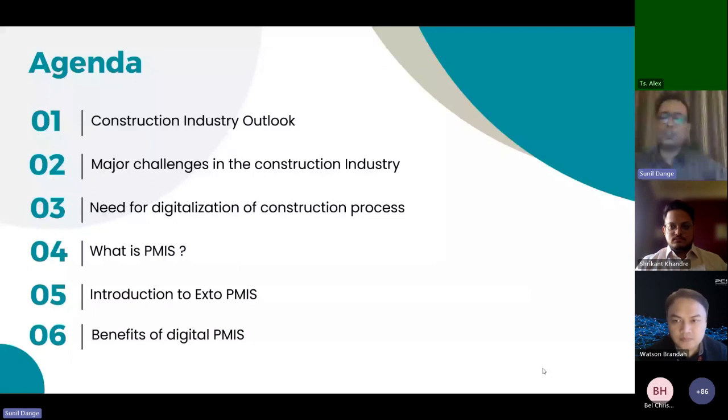So what is it that we are still facing challenges on? Third is then what is the need for digitalization of construction process? Then we will come into what exactly PMIS means, and then we will talk about our Exto PMIS, how it actually addresses all these areas, and how it will benefit all of us in managing our construction projects.